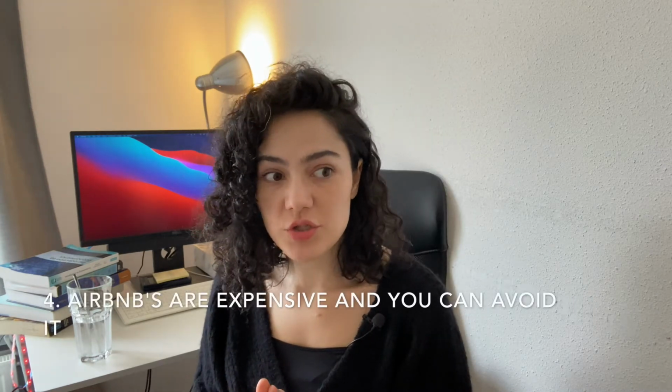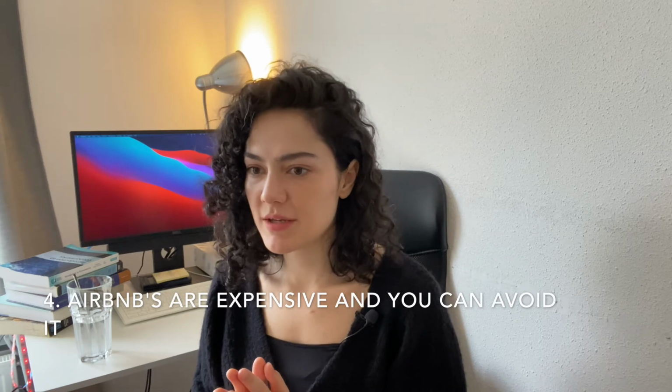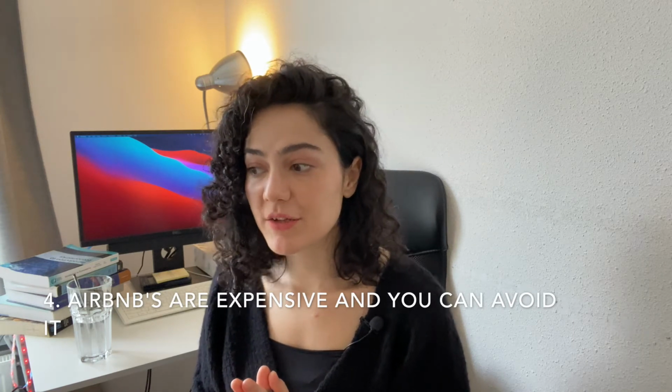Another tip, don't do Airbnb. I have a reason for telling you this. First of all, Airbnbs are super duper expensive, even in a smaller city. For example, Tilburg, where I had to find my first accommodation for the university. I was a master's student. And I read and heard from a lot of people that it is best to come to the Netherlands and then start looking and viewing the places.